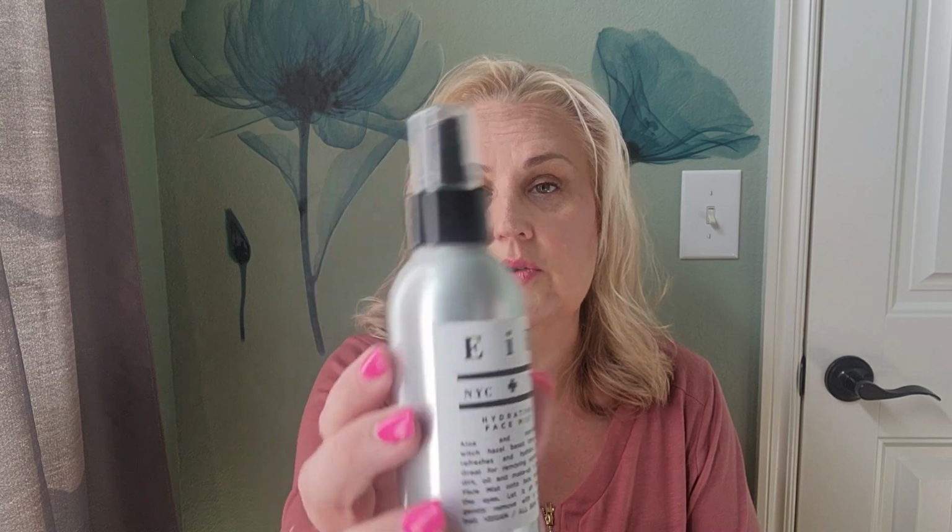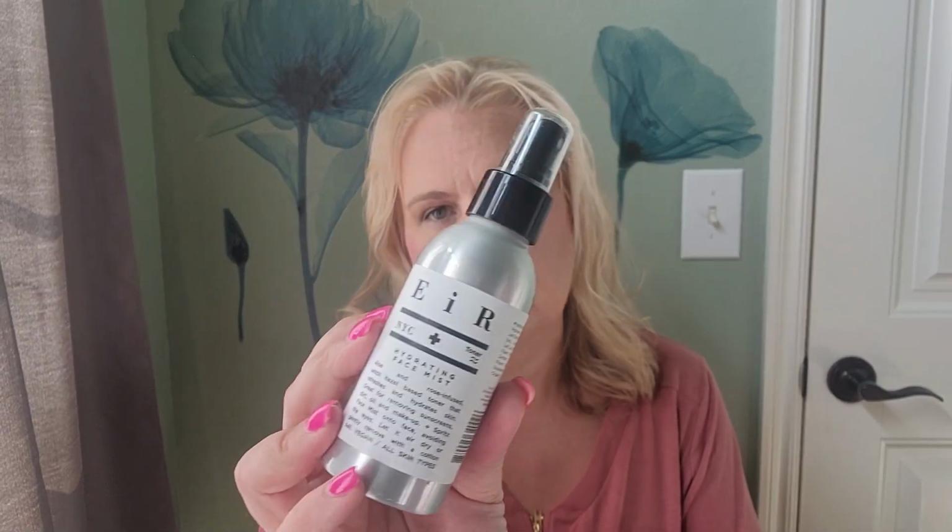And that looks like the 2 items that I got in substitute for the Sunday Riley vitamin C cream that was sold out is this EIR hydrating face mist, and this is a face mist toner. This says aloe and rose infused witch hazel based toner that refreshes and hydrates skin. It's great for removing sunscreen, dirt, oil, and makeup. So this is nice. That's nice. So this is just kind of a refresh your face spray.